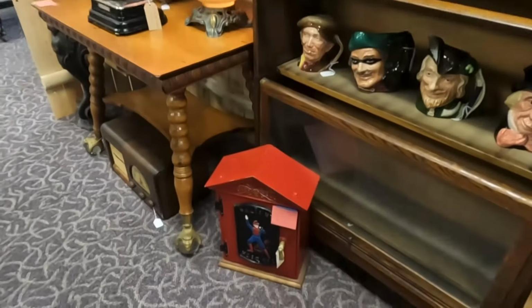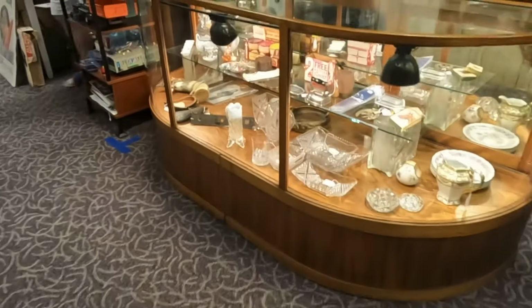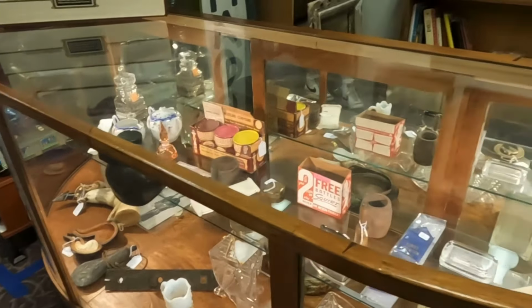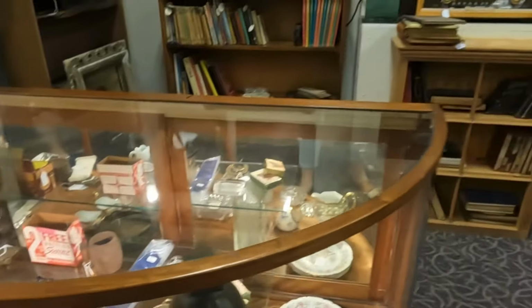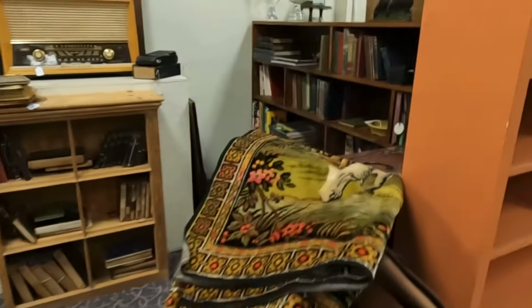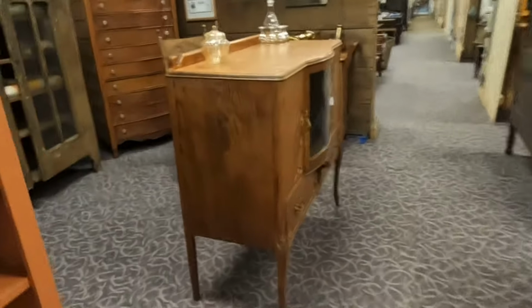$1. You will fire call box. I like that display cabinet. Look at that. Nice curve. This would be very close to being collected. Hey! Hey, I remember that. My grandpa had that. Yep. He's got one. Oh my gosh.